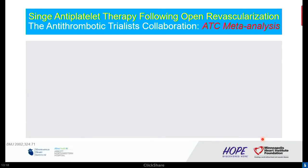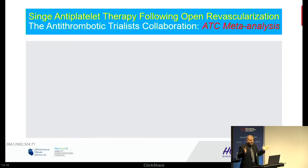Now, we finished the first section of antithrombotic therapies for stable peripheral artery disease. Now we're going to shift gears and talk about antithrombotic therapies for patients after open revascularization. So there will be open revascularization, there will be endovascular revascularization. So what about single antiplatelet therapy following open revascularization?